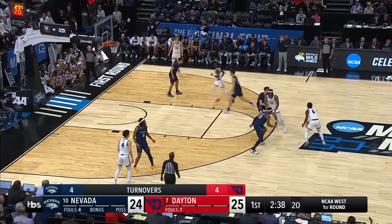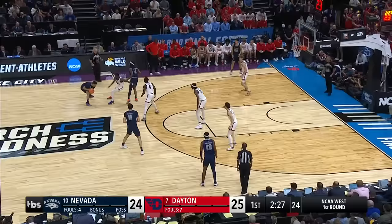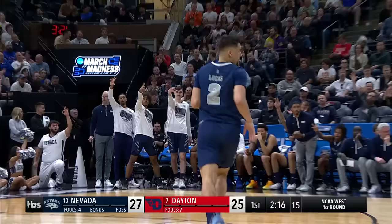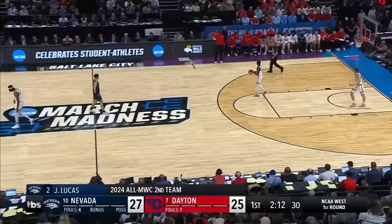Lob inside, trying to get it to Holmes. It was picked off by Davidson. It's been a while since Holmes has had a quality touch. This thing's going up. And in. And if you shoot like that, it should definitely go up. Lucas, confident score. 27-25, a 9-0 run by the Wolfpack. And their fans are making some noise.